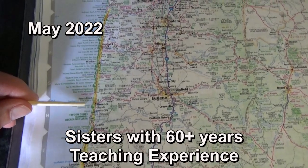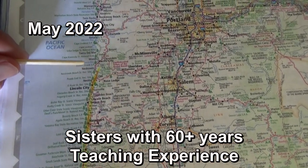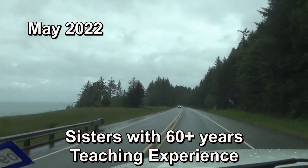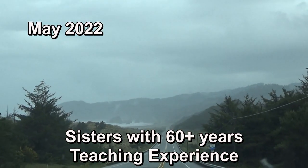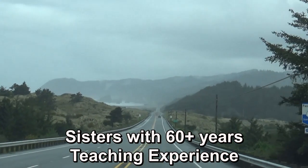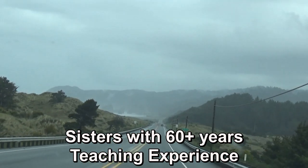Today we're going to be talking about driving the 101 up the Oregon coast. And the first thing I want to say is awesome job, Oregon. Yes. They have done a phenomenal job. I would say 75% of the coast is public lands. Yes.